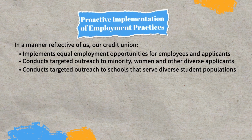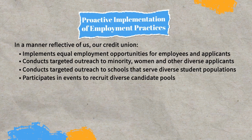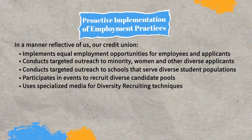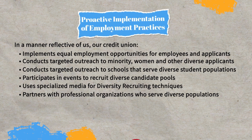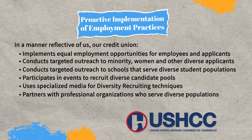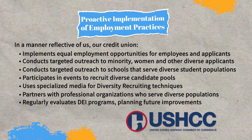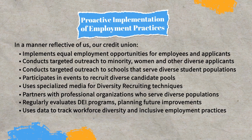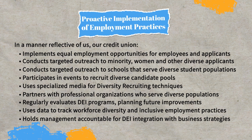So, for example, historically Black colleges and universities or women's colleges. Are you participating in events to recruit diverse candidate pools? Do you use specialized media for diversity recruiting techniques? Are you partnering with professional organizations who serve diverse populations? So, for example, a Hispanic Chamber of Commerce would be a professional organization that serves a diverse population. Are you regularly evaluating your DEI programs and planning future improvements? Do you use data to track workforce diversity and your inclusive employment practices? And finally, are you holding management accountable for DEI integration with business strategies?